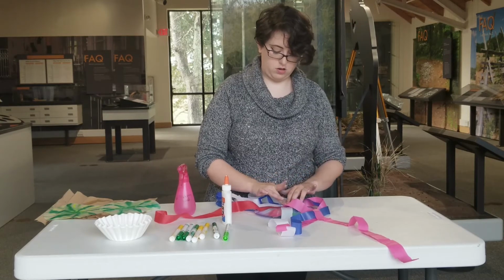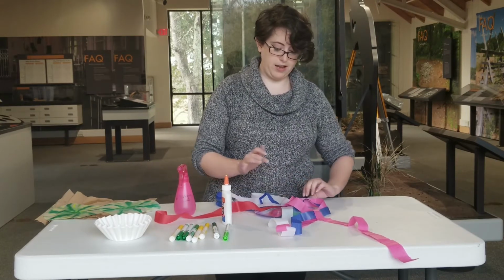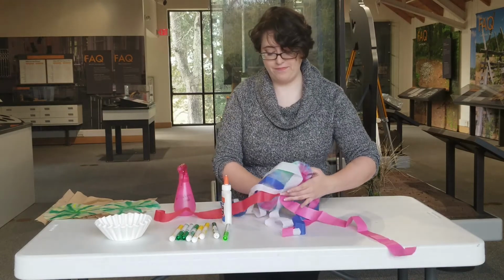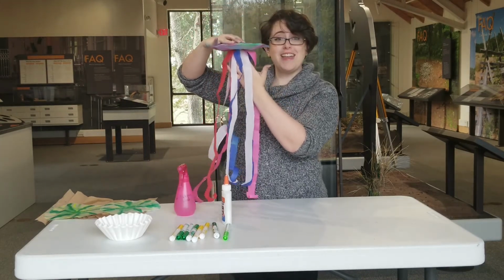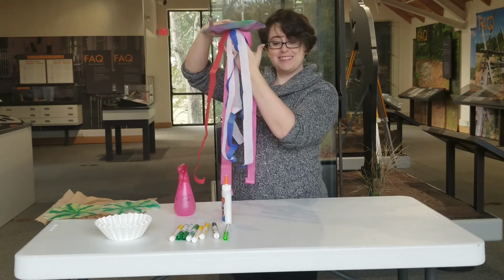There we go. And you let the glue dry, and I'm going to try holding mine upside down. The glue isn't quite dry yet, so I'm going to give it a little support. You can see now we have a beautiful jellyfish that you can hang up somewhere in your house.